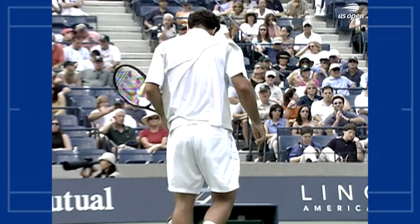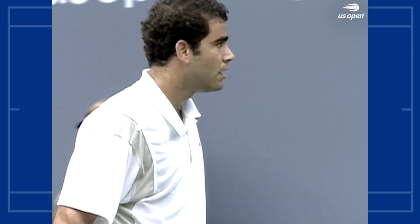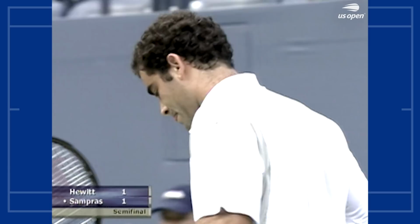Oh, wasn't that a nice return? Hewitt showing a little bit of variety there, playing the one-handed chip return. Hewitt mentioned when asked about Sampras, he said, I've got to keep those balls down, because if they pop up at all, Sampras is just going to take advantage of them. We're at deuce.